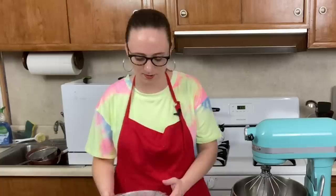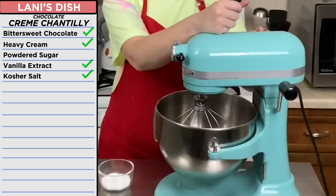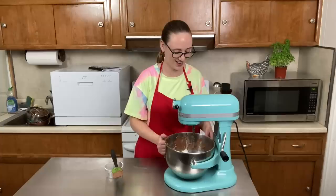From the fridge, I'm bringing out my creme chantilly. I added some cream off camera, I know. And I've been chilling it while we've been doing the rest of this. And next step, we're just going to start whipping it while adding some powdered sugar to make it into more of a whipped creamy kind of situation. I would describe this as, maybe not stiff, but in that range. All right, so whipped cream is done and ready to be on a brownie.